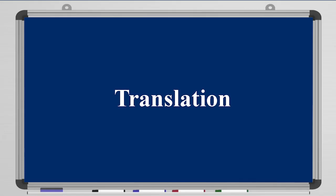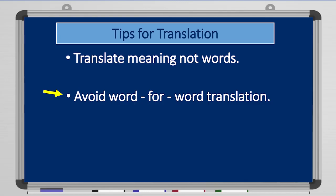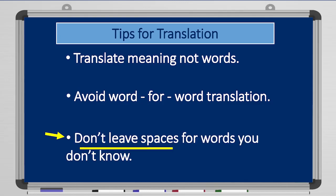This brings us to the translation section of the episode. Remember, when it comes to translation, avoid translating word for word. We don't want you to translate every single word. We're trying to translate the meaning and not the word itself. Avoid word for word translation and just get the meaning. The other thing you should do is don't leave space for words you don't understand. So if there are words that you don't know, don't leave a blank space on the paper for them. Just write an alternative or just disregard them and write what you understand from the whole sentence.